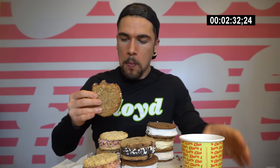So like we said, we did have 12. Definitely large sizable sandwiches. Some were a little more frozen than others, just like the way they were stacked, I guess. So some were easier to eat than others. But as they kind of warmed up a little bit, the flavors really started to shine. And oh my gosh, guys, this was just so enjoyable.